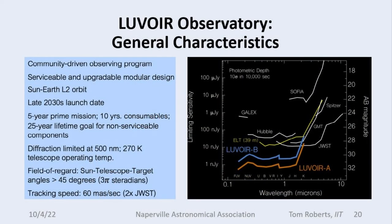So here are some general characteristics. As I said, it will be a community-driven observation program, so people can propose time on it. It's expected to be serviceable, but as I say, it's most likely to be robotic servicing. It's a Sun-Earth L2 orbit. Late 2030s or early 2040s is the launch date.